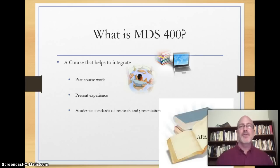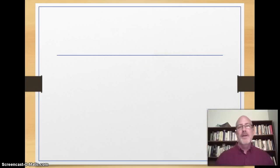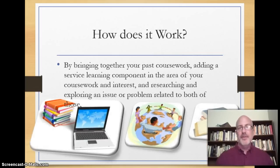In either case, you will need to write a properly formatted academic style paper using proper sources and references and works cited pages. So that's basically what we're doing over the 16 weeks, is combining those three things. Your past coursework, your service learning experience in the present during this course, and the research methods that you have learned in college, putting them to use to make a very practical project or a research paper that you'll be able to present to your service learning organization.